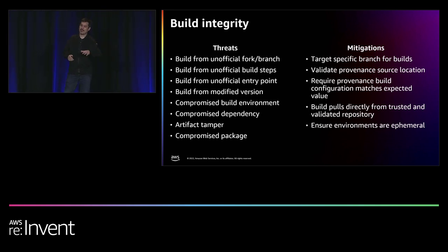So for build integrity, the framework provides guidance on how to mitigate a lot of those different threats. And some of the mitigations it has is that you can target a specific branch for builds. What I mean by that is that a lot of customers I see basically target any branch, they just wildcard it and build off of that branch.